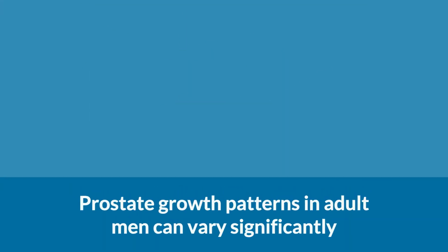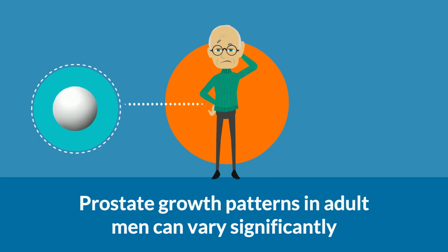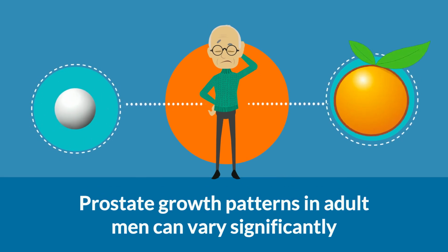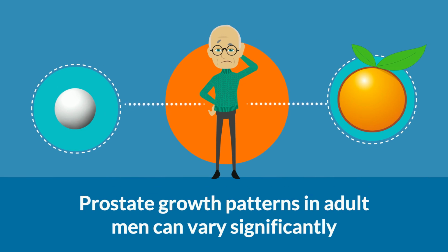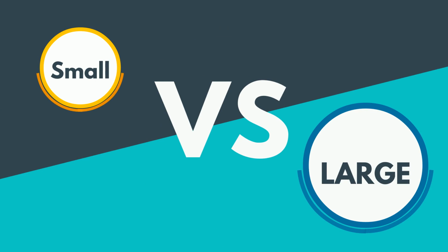Prostate growth patterns in adult men can vary significantly. Some men grow old and have a prostate the size of a ping pong ball, while others grow old and have a prostate the size of a grapefruit. We are investigating why there is a differential growth pattern, small versus large, for different men.